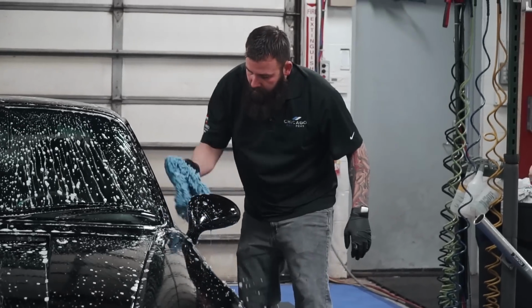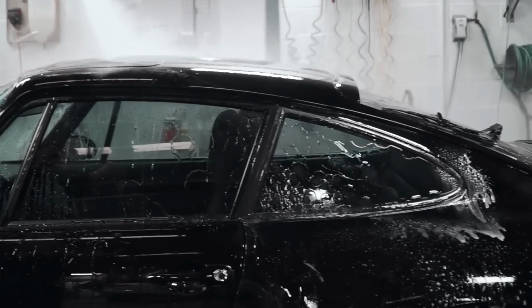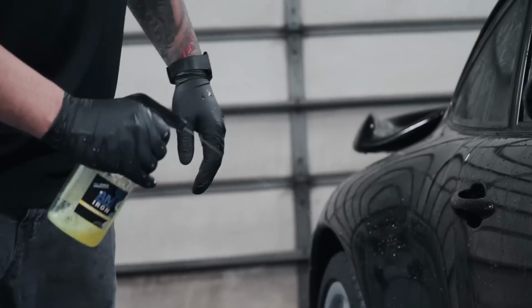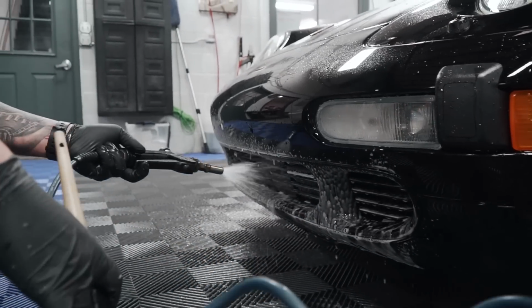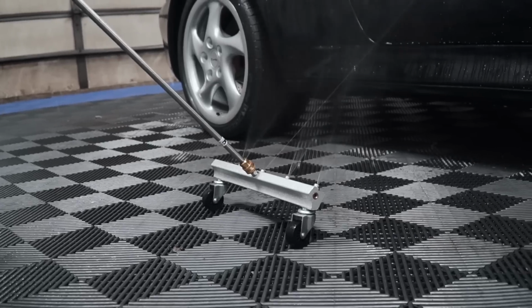This is a 1996 Porsche 911 Turbo. The average price for this car is typically around $140,000, but this one's special. This car has only 500 miles on it, making its value near $250,000.